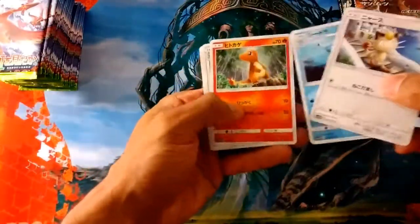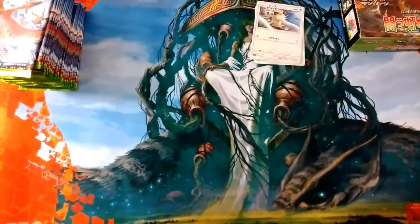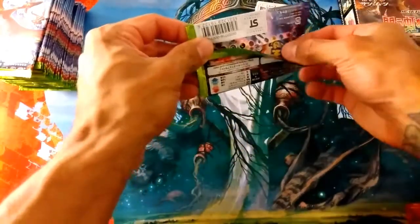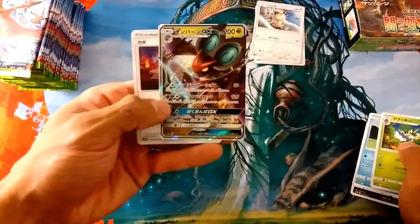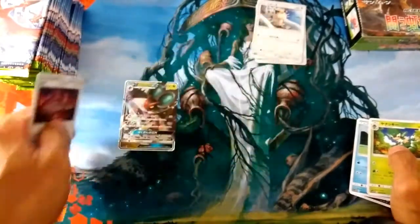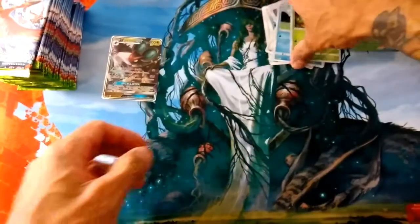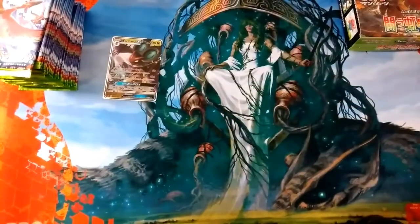Okay, here we go. Meowth and Charmander. Scolipede looks like Persian, Charmander. Now you're not guaranteed, it's like some of these didn't open all the way. You're not guaranteed an ultra rare in every set of these, like you are in the English sets. Look at that. These cards look pretty good. I like the condition of the cards in Japanese better.